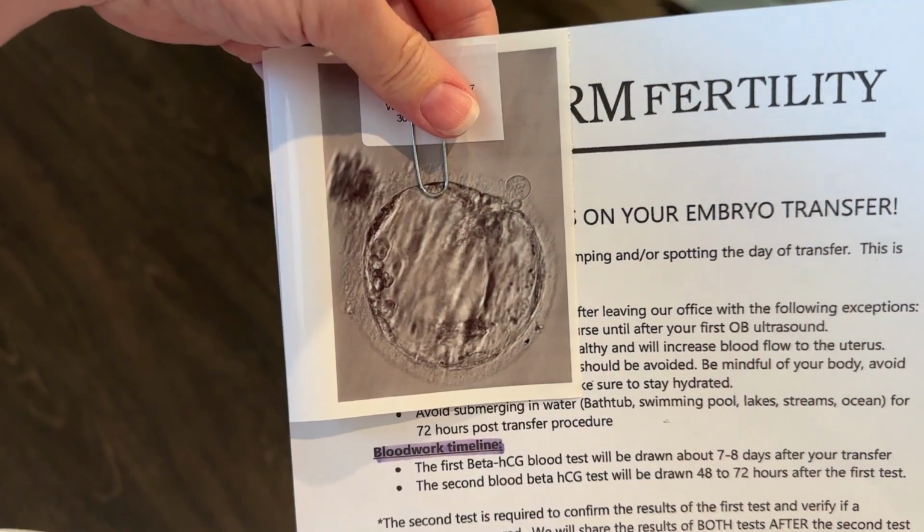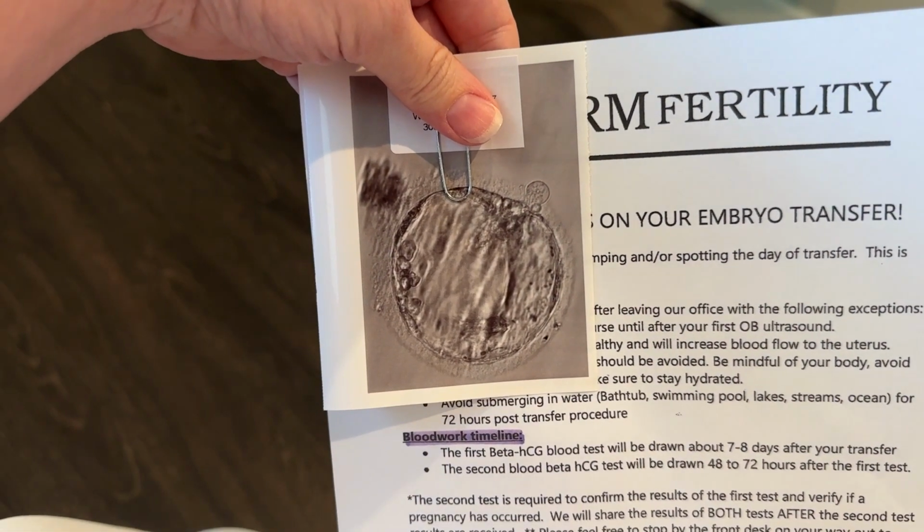It's that time. I just found out I have to keep giving myself injections for 6 more weeks. Not happy. We're not happy right now. We're going to have to go get a pizza later. That's a picture of our little embryo baby.